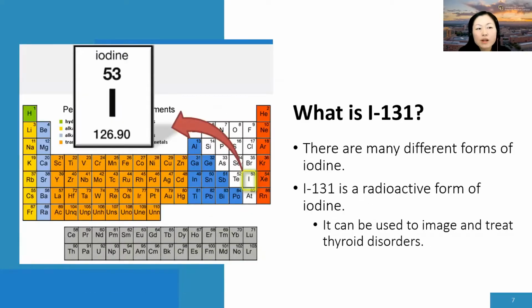So then I'm going to talk about what is I-131. Well, there are many different forms of iodine, and I-131 happens to be a radioactive form of iodine. There are several different types of radioactive iodine, but I-131 is the one that we're going to concentrate on because that's the one we often use medically. Radioactive iodine is a form of iodine that we can use to take pictures or image the thyroid gland as well as the body, and also to treat thyroid disorders, whether benign or malignant.